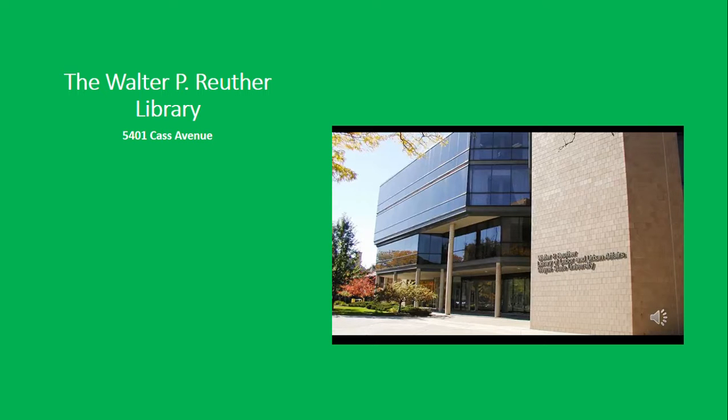According to the Reuther, persons planning to visit the archives are advised to write, telephone, or email the reference archivist at reutherreference@wayne.edu in advance. To view collections and engage in research in person, patrons must register at the Reuther Library front desk and present photo identification when called upon. More information about the Reuther Library can be found at reuther.wayne.edu/about.